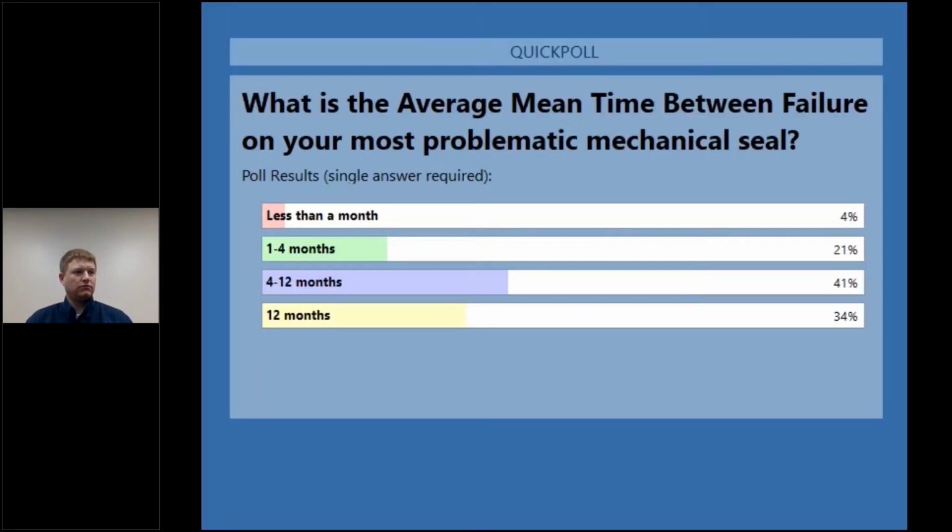All right, we'll look at the results. So we're kind of split: a third of you are over 12 months, and that's good. But the other two-thirds are getting less than a year out of your worst performing seal. So hopefully we can teach you some things today that might help you improve that runtime.